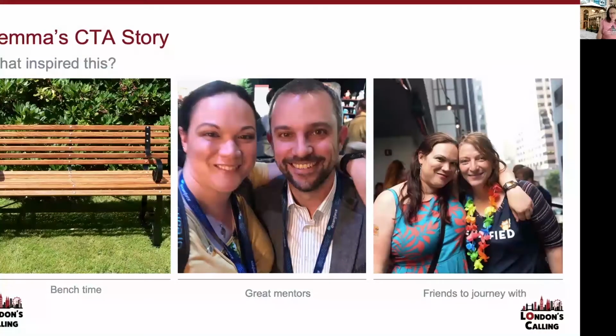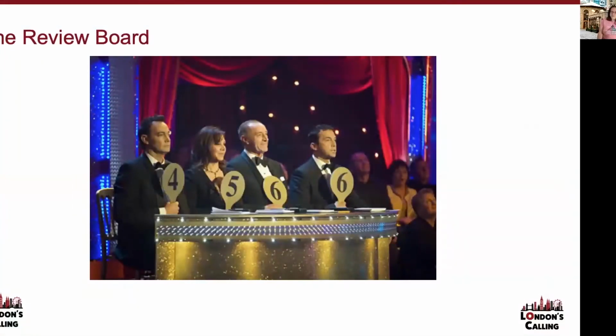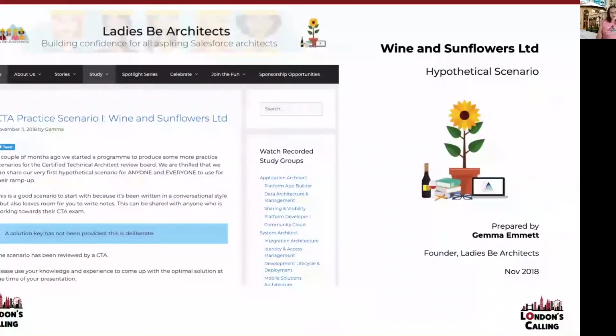So moving to the review board, I would say the review board is less like this, and the experience is more like this. You have to prepare a series of artifacts, and you are given a scenario, and that scenario is effectively giving you an idea of a fictional business and some quite fundamental technological and business challenges around that scenario.